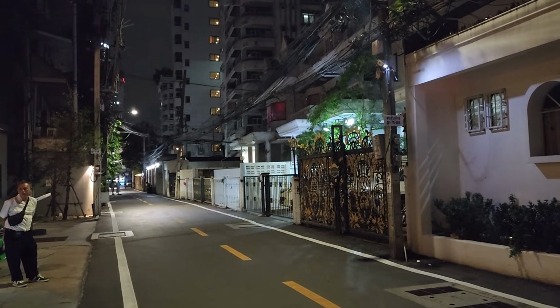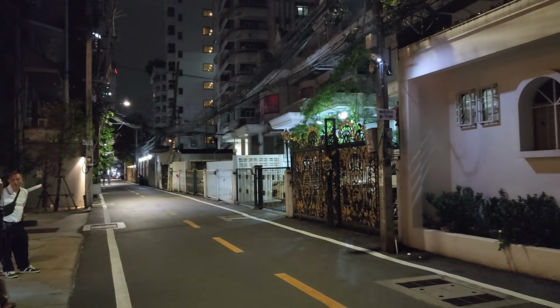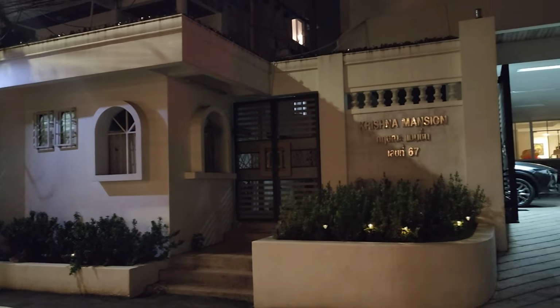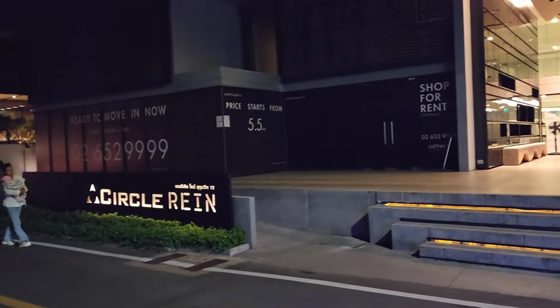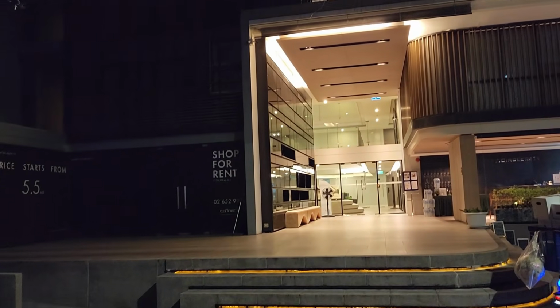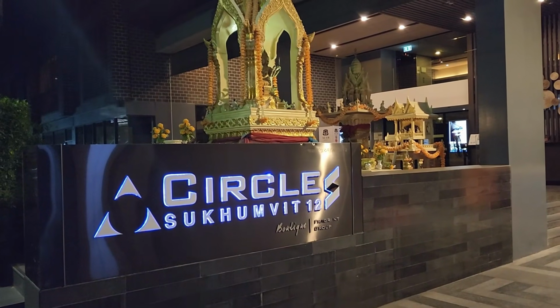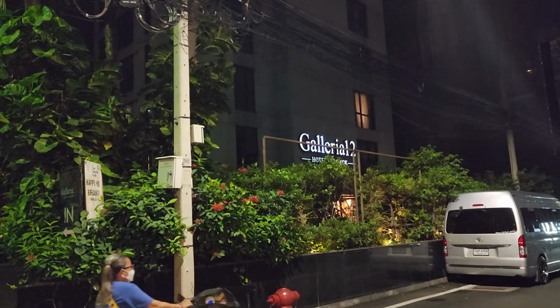And those roundish balconies, that's where I turned in. That's the Rama building. And the side view I just saw is the Krishna Mansion. Also missed the Circle Green building, 8-10 stories tall. Yeah, Circle building looks really nice. I think there's 2 towers. Just across from that is the Galleria 12 Hotel.